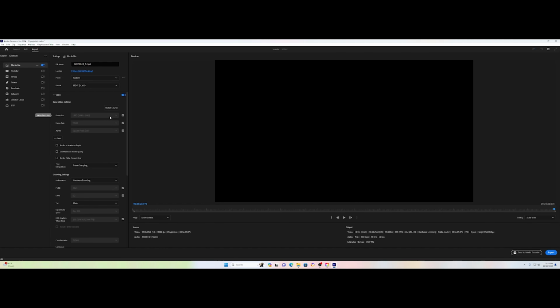3840 by 2160 is 4K, at 120 frames per second. You also want to leave square pixels. This is where it gets interesting. You want to select render at maximum depth and use maximum render quality. This will give you better quality in your video, but will also make your file size go up. This will make a longer render and larger file size, but better quality.